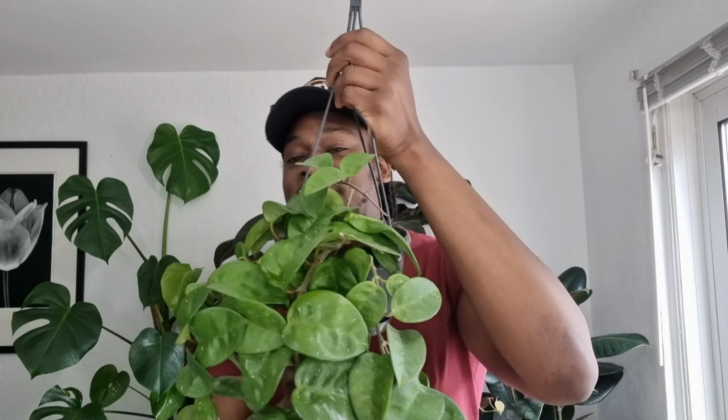The Hoya Krinkle 8. The final plant on this favorites list is a new plant to me. I've had it for maybe about a month. I've had it quarantining away from my other plants, but it's a plant I've had my eye on for a little while. Someone that I follow on Instagram had one.